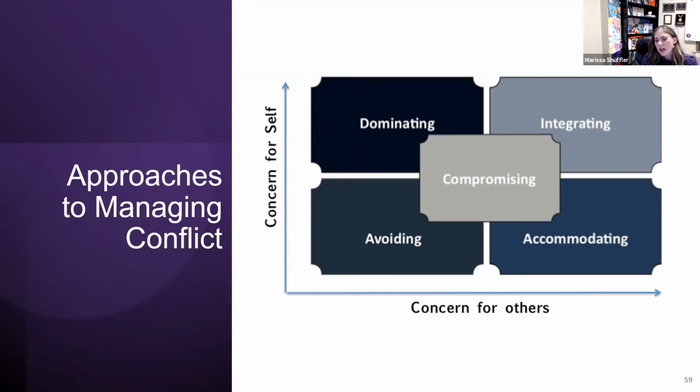When you ask people about their preferred style for managing conflict, everybody tends to say the integrating option, because it sounds great. Everybody gets what they want, it's great. That takes a lot of time and effort to do. So again, this is where you really have to think about, is it worth it? Is it something that is so important that we need to do this integration, or can we do some compromising? Can I accommodate by listening to your perspectives? Do I need to take a more dominating approach?